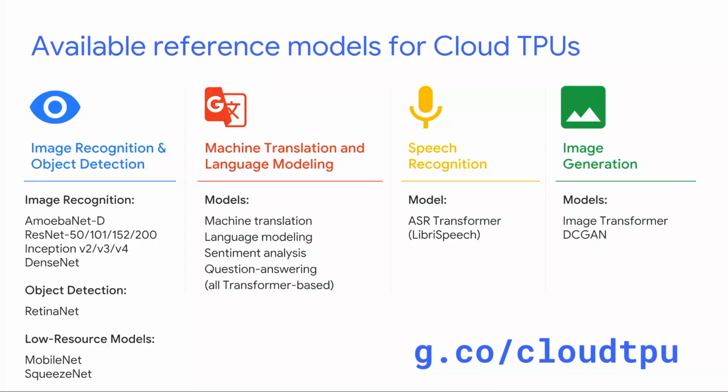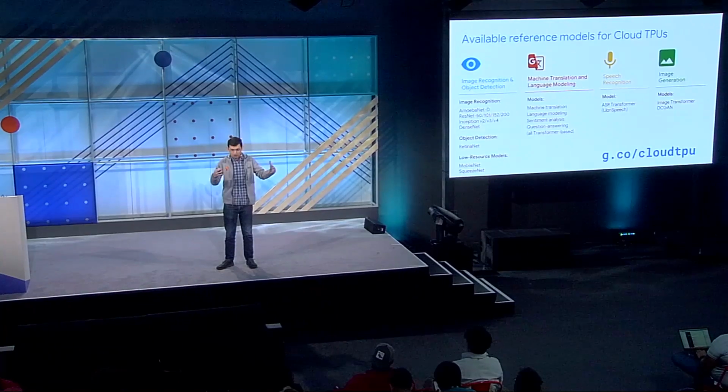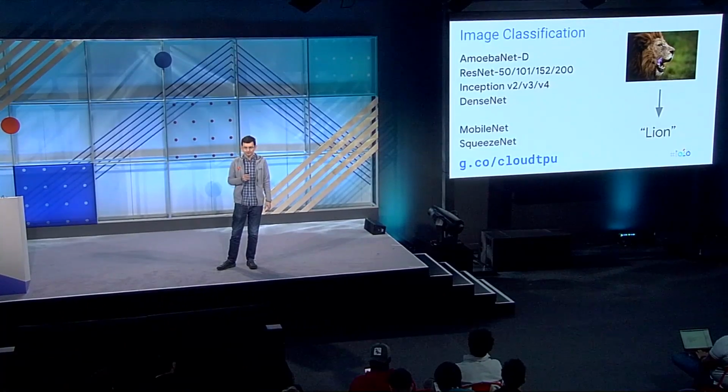And finally, for those of you who are researchers out there and are at the cutting edge where you're generating images from scratch, over in the image generation category, we've got the image transformer and also DC GAN. So we've really got a huge range of applications that are not only possible to make work on the Cloud TPU, but they're working today with open source code that you can just download. It's a really easy way to get started.